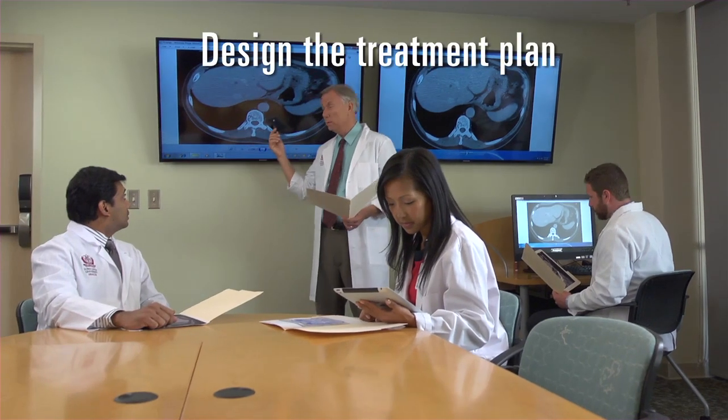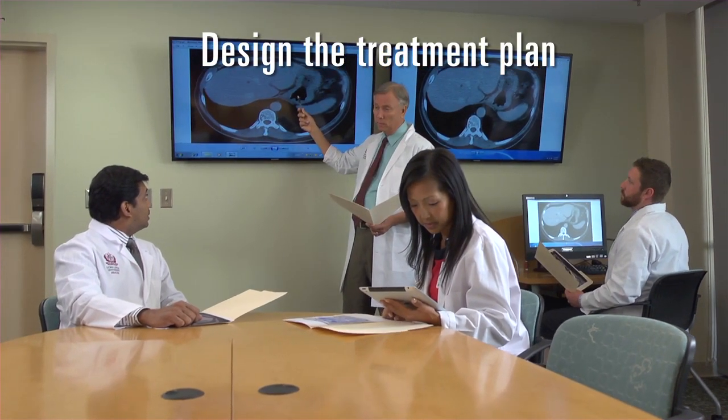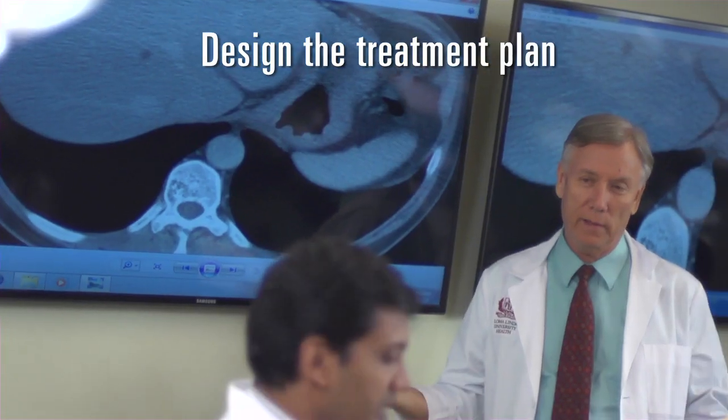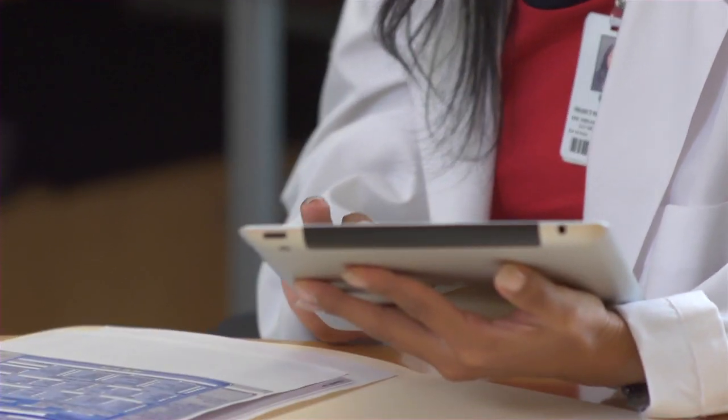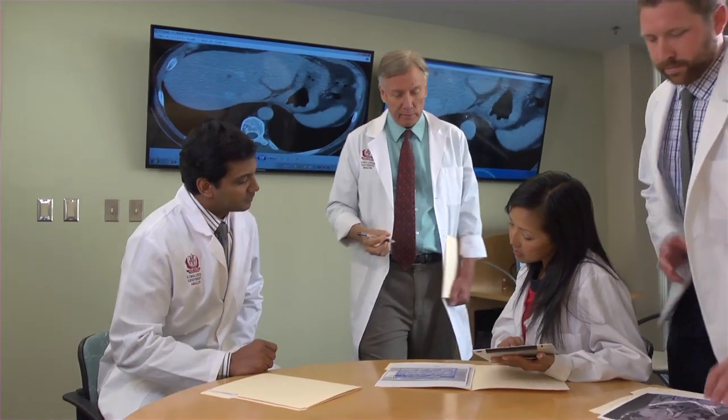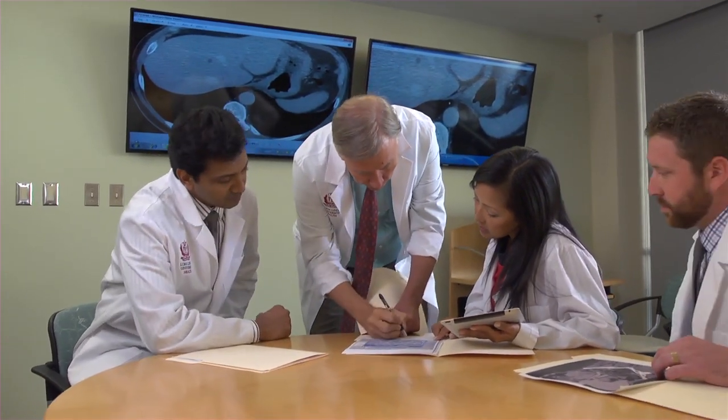Next, the members of the treatment team develop a patient-specific treatment plan using computers to outline a series of proton beams entering at various angles. From these, they calculate the radiation dose being given to the tumor and the normal tissues. Finally, the physician reviews and approves the treatment plan.